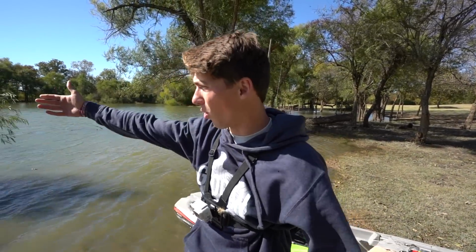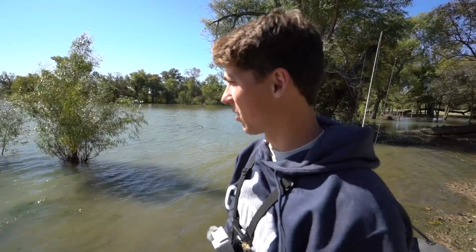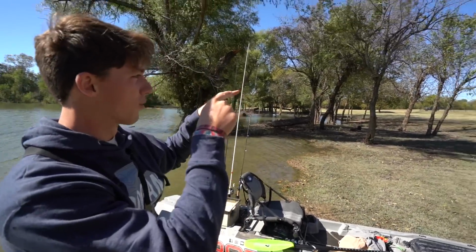But it also started to blow like crazy. It is just straight gusting out there. So we decided we'd do the most logical thing and get off, because fishing on a kayak when it's blowing 100 miles per hour is not the most ideal thing. So we're gonna wrap everything up, get everything back into the rig runner, and peel on out of here.